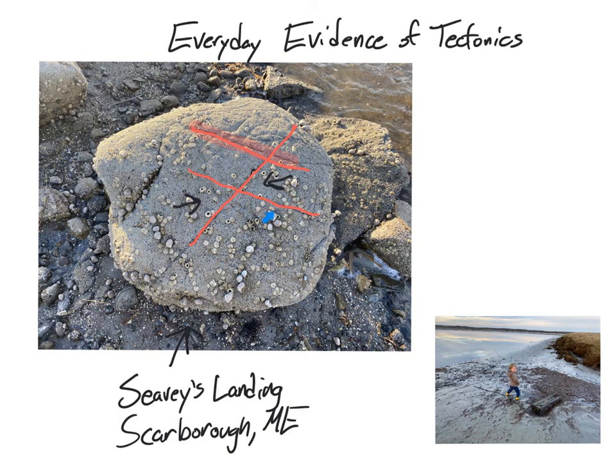And just a warning, if you ever go on a nature walk with a geologist, watch out, because as I was taking these pictures, my poor son got mired in the mud here. He's all right, we got him out, but that's the price you pay for science.